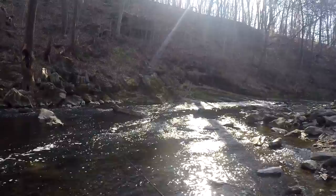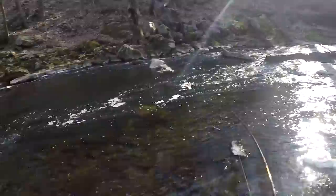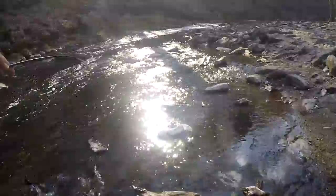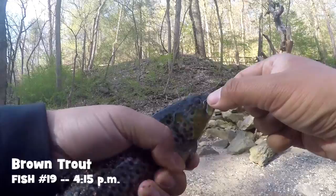Fish on. Fish on right in the current. Come on, come here. Wow, man, these fish are fast. Feisty and fast. What is this, a brown or a rainbow? That's what's going on, it's a brown. Yeah, brown right in the current. There we go, beautiful. Hit right in the current.